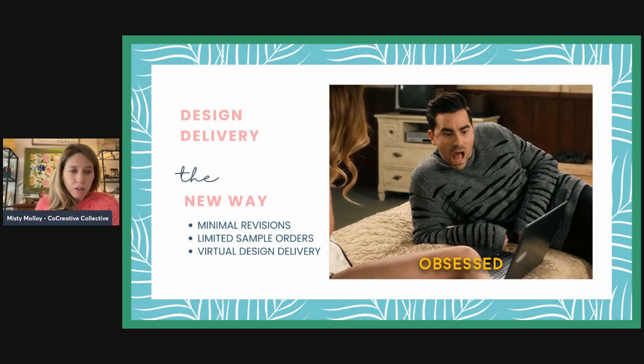And then I'll mail all of their samples to them so they can have them in hand. But I don't have to go back and forth with a presentation at that point any longer. Once we get to this point, it's a matter of just ordering all the pieces and waiting for them to come in for installation.